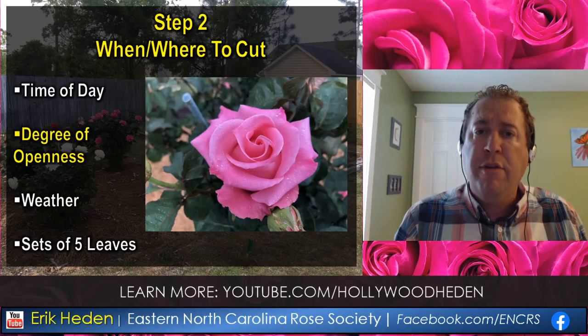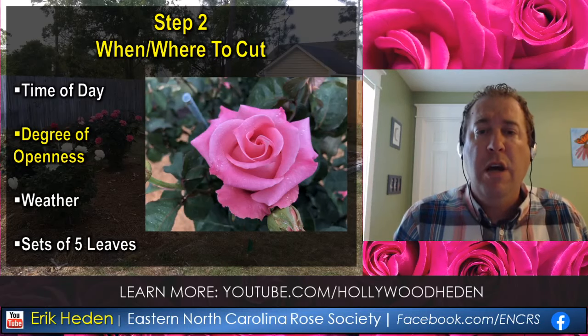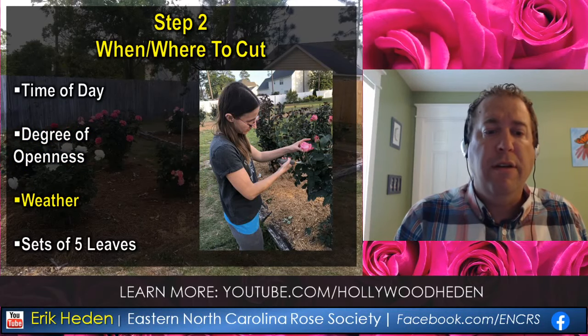And it may be a lot of information for you. Just observe your roses. You'll notice some of them open really quick and other ones open a little slower. So that will kind of help you out. Again, if they open slower, maybe let them get a little bit more open once they're out in the garden.